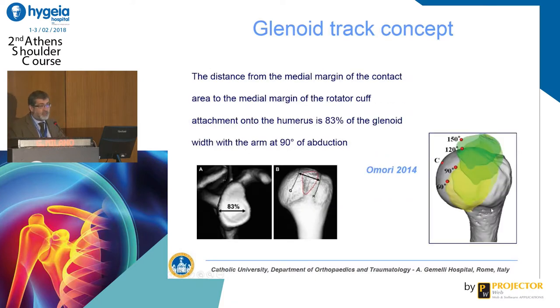How can we measure this glenoid track? This is another, more recent study that showed that the distance between the medial margin of the contact area and the medial margin of the rotator cuff footprint should be 83% of the width of the glenoid. And this is the method to quantify the glenoid track.